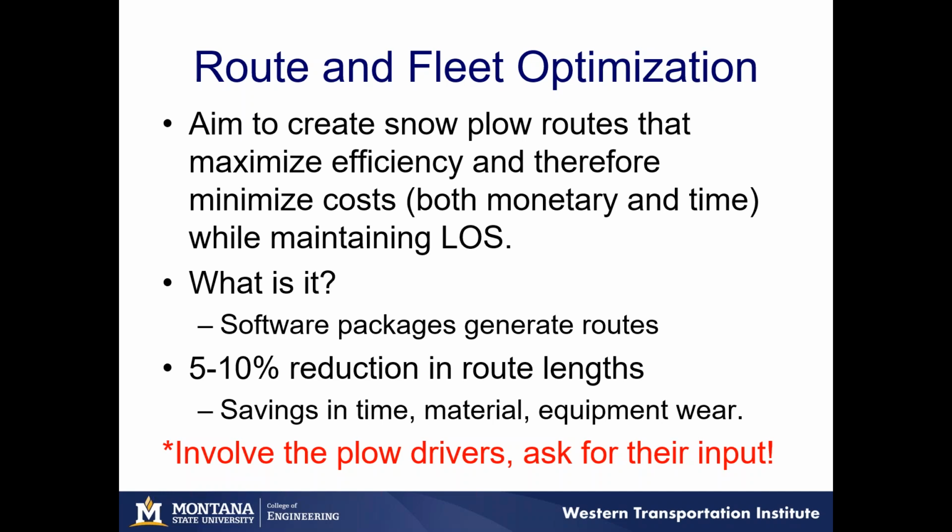There's quite a bit of reported information out there on this, and across the board, people are seeing a 5 to 10% reduction in route lengths. And so that equals savings in terms of time, material, and equipment wear. So route and fleet optimization can provide significant benefits. The biggest caution that everyone told us and that you read in the literature is you need to involve your plow drivers fairly early on and get their input.